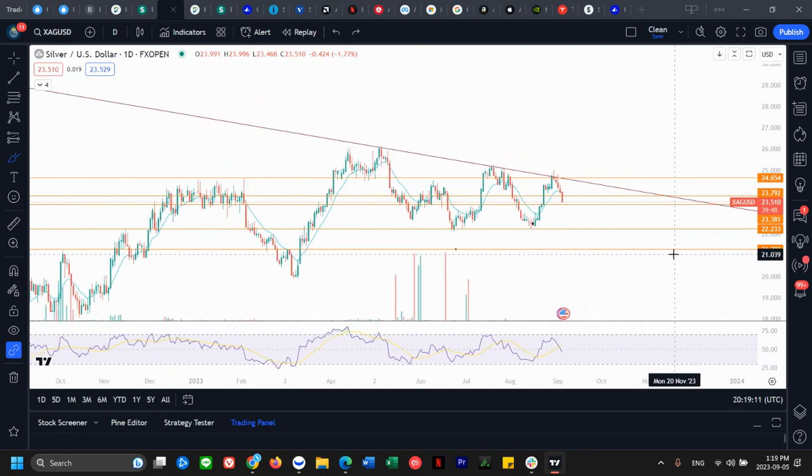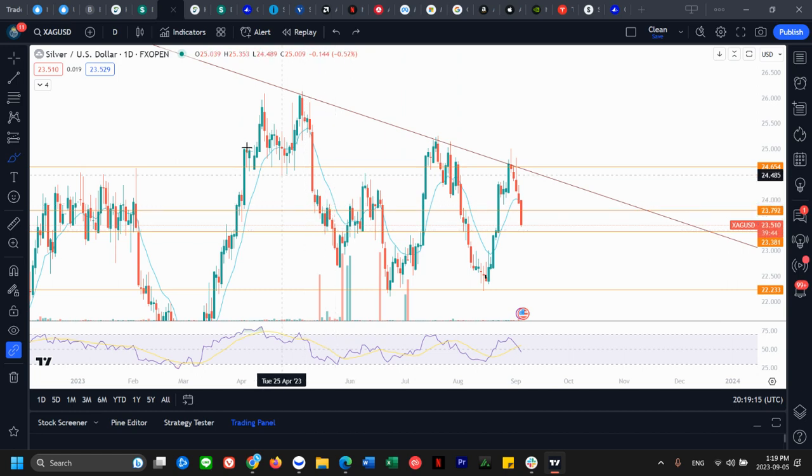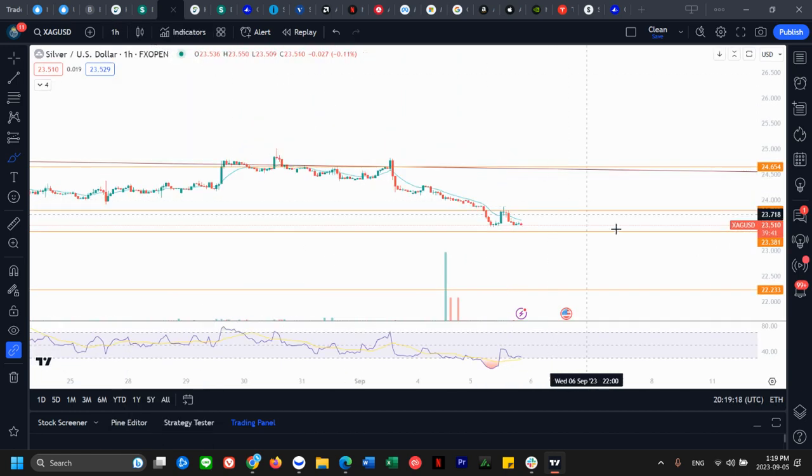All right. So I want to see silver definitely bounce off of this level here.